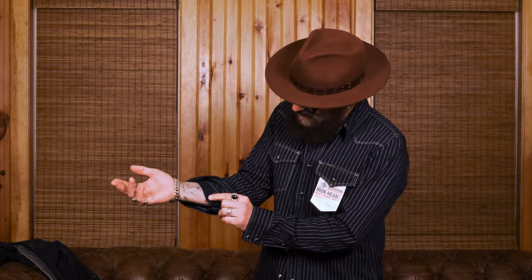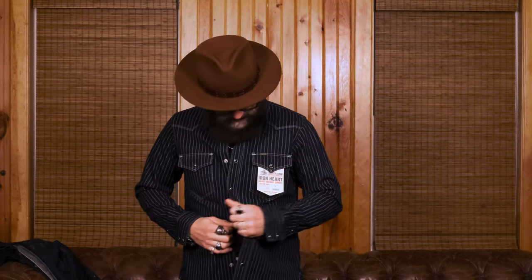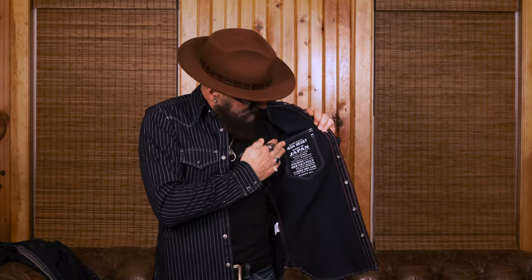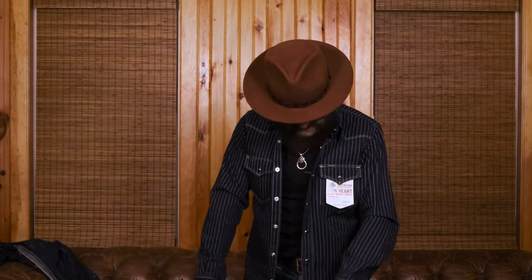This is absolutely beautiful. You can see inside it's got really nice red stitching, and of course it's made to the highest heritage quality, using heritage machines, right here, made in Japan. It's just beautiful. The snaps are black and high quality. This is amazing.